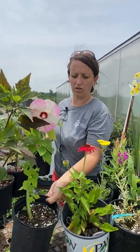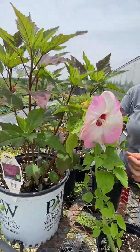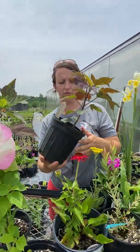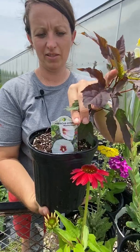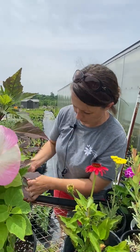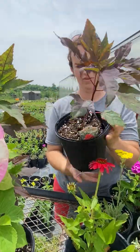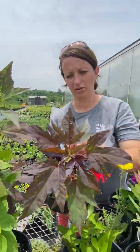All of the 1 gallons are $15. This Berry Awesome will be $25. And we got 2 more here. Oh, this is a really neat one. You see the dark leaves are kind of a chocolate color, and it's called Mocha Moon. It's a really neat, kind of a different hibiscus. Dark leaves, light colored flowers. And then we have Midnight Marvel. I like this one because it has a really pretty bright red against those dark leaves.